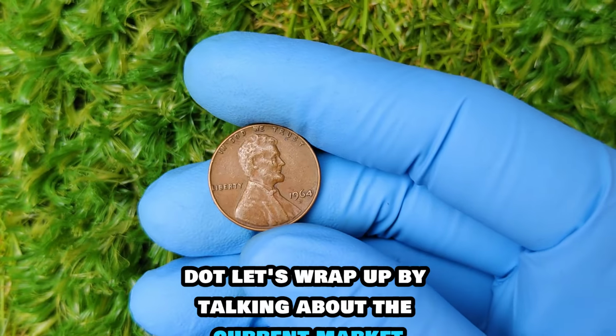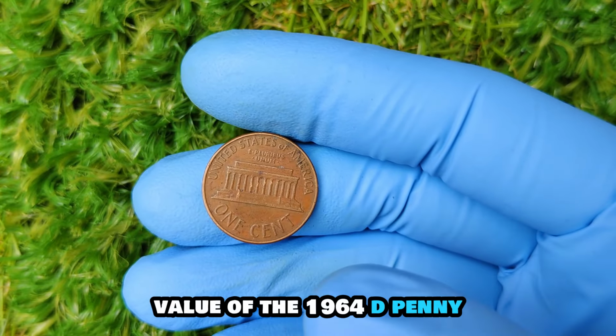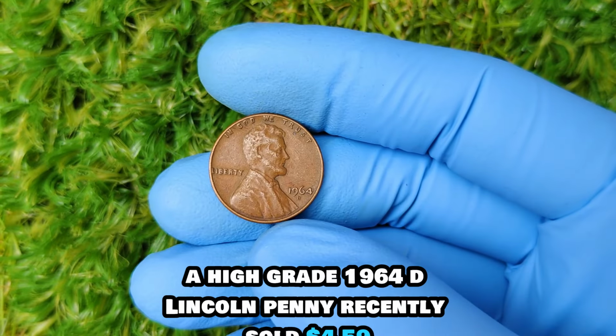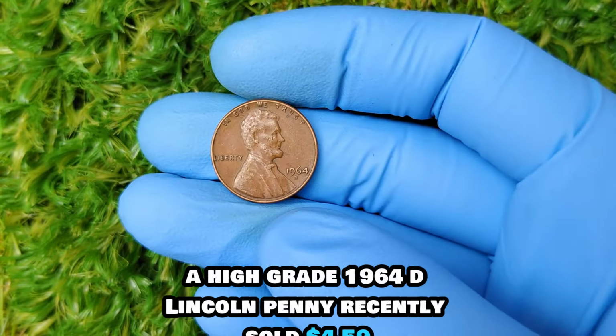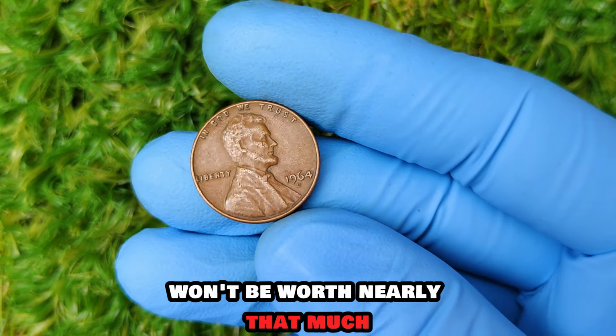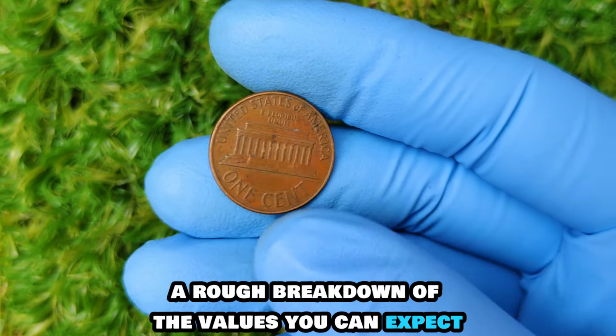Let's wrap up by talking about the current market value of the 1964 D penny. As I mentioned earlier, a high-grade 1964 D Lincoln penny recently sold for $59,008, but most pennies from this year won't be worth nearly that much. Here's a rough breakdown of the values you can expect.